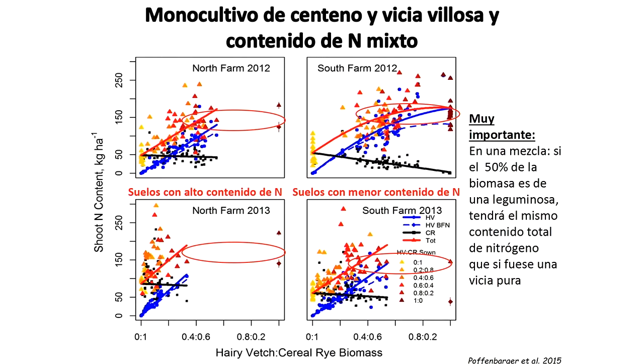And you can see that the vetch is the red line. The vetch increases in nitrogen with biomass. Makes sense. The more biomass you have, the more nitrogen. The black line, you see it doesn't do much. That's because the nitrogen content from cereals doesn't change much, regardless of the seeding rates and the biomass.